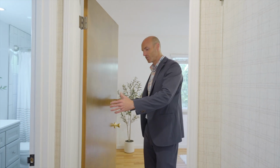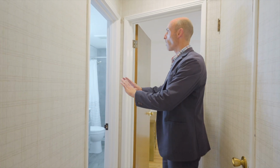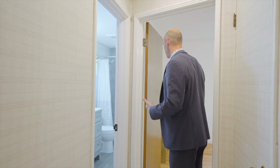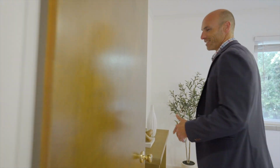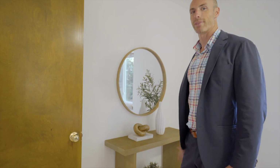This property is prime for such an expansion. So you're working with a little more dated 3-bedroom, 2-bath, no en-suites. The way to make this rear-facing bedroom an ensuite is take this door, bump it out here in the hallway, drywall over right here, and then as you come in to the ensuite, you could cut the door here and make this the entrance to the bathroom. Now you have an ensuite.